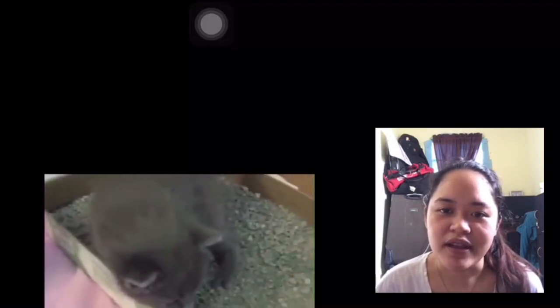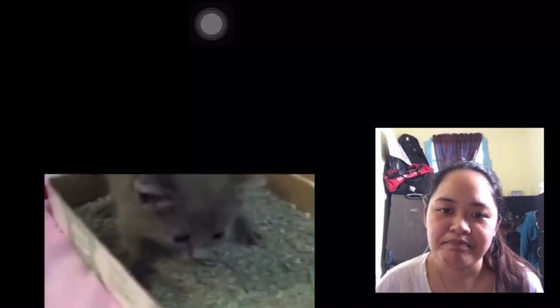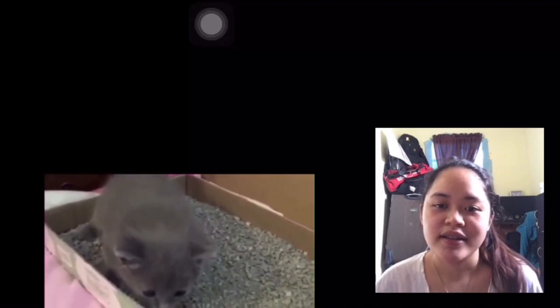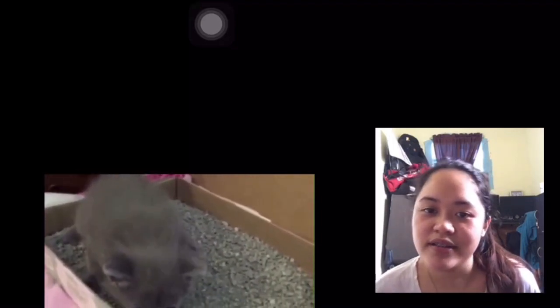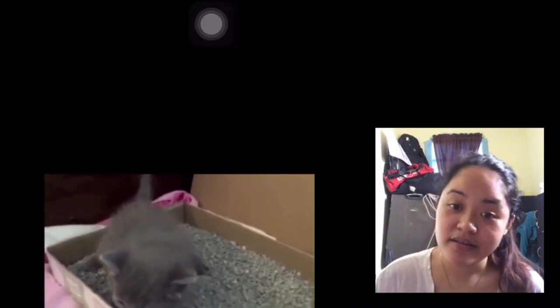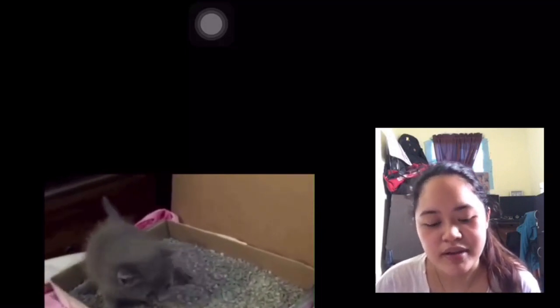As you can see, the owner is starting to scratch the litter. That's actually a way of showing them that they can rub their paws on it, and they will be doing it afterwards, as kittens are naturally inclined to imitation. So yeah, kittens also learn by example and imitation.